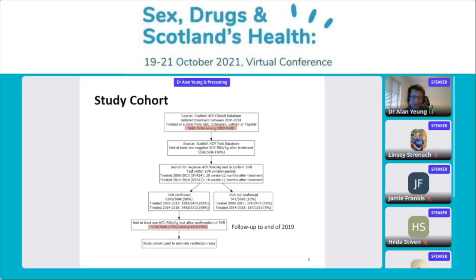But the biggest dropout for the cohort comes from looking for those with at least one Hep C RNA or antigen test after confirmation of SVR up to the end of 2019, which is the end of our study period. For there, we have a bit of dropout. 4,126 are left, which was 73% of all the SVRs. And that's the study cohort we use to estimate reinfection.